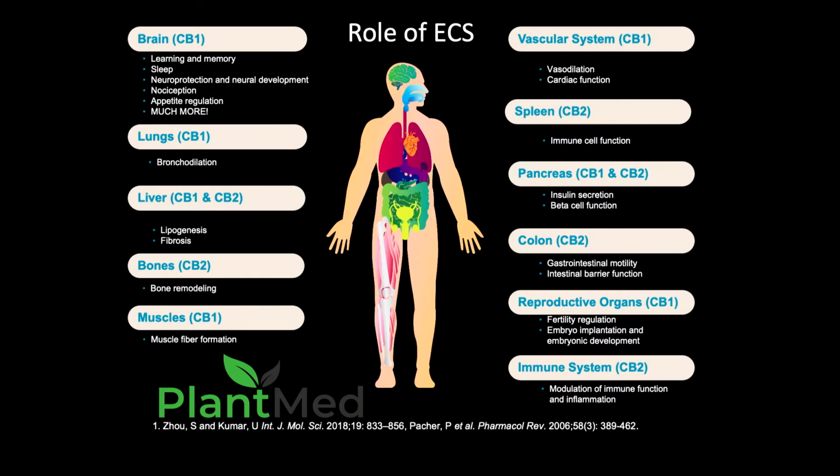And here we go, there's a slide showing all those areas where cannabis receptors are found in large numbers. In the lungs, we've got bronchodilation that opens your lungs up. In your liver, it controls fibrosis and fat production, so it's important for protection against things like alcoholic liver disease or just an aging liver. In the bones, CB2 receptors are associated with remodeling of our bones. Although it won't probably increase your bone density, it may slow down how much bone is resorbed or weakened in things like osteoporosis, okay?